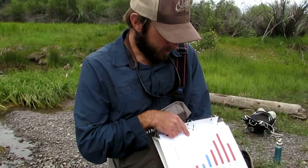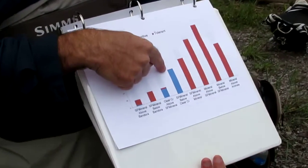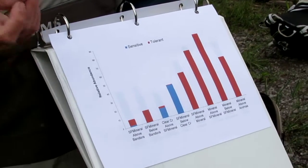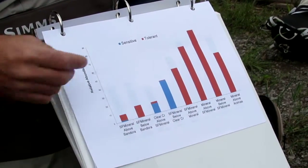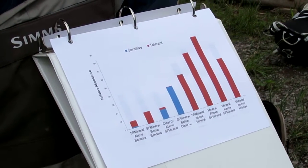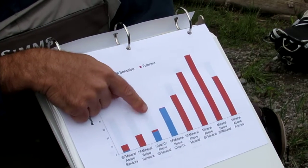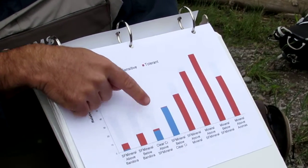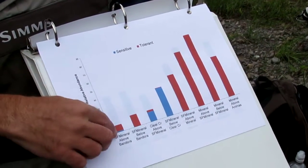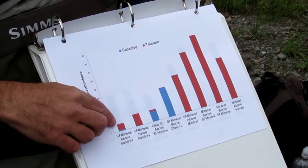This graph is showing in blue the relative abundance, so the percent of the community that's made up of species that are sensitive, have a value of like 0, 1, 2, 3, and tolerant are the species that have a value of 7, 8, 9, 10, or I think it's 8, 9, 10. In this case, I'm only looking at species that are sensitive to metal pollution, because that's what we're looking at in this particular system. But you can see same longitudinal gradient from going from upstream to downstream.